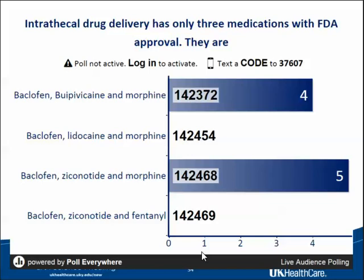Sounds like a great thing to use in a block, doesn't it? So whenever we place these medications with vasoconstrictors that keep them around longer, sometimes they cause nerve irritation in and of themselves. So bupivacaine is not FDA approved, ziconotide is, and it's between morphine and fentanyl. Nobody bit on fentanyl, so morphine is approved.